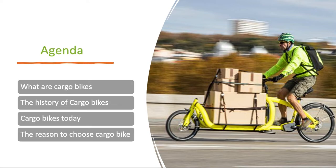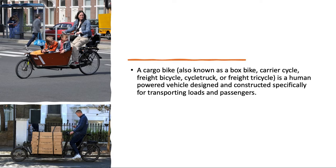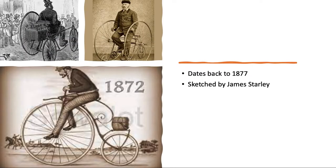A cargo bike is a human-powered vehicle designed and constructed specifically for transporting loads and passengers. The origins of the cargo bike date back to as early as 1877 and to the name James Starley, who sketched 3 tricycle designs, all of which could be used to transport either passengers or goods, as shown in the illustrations.